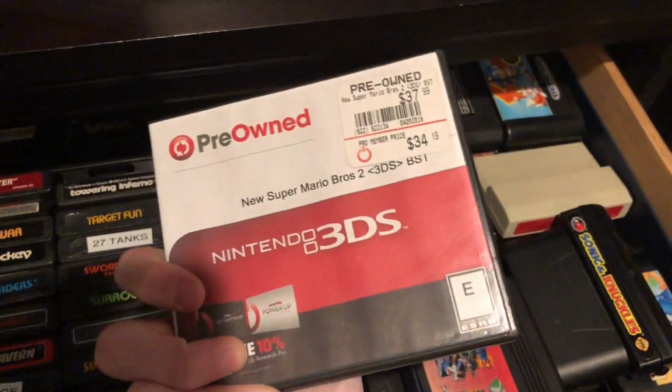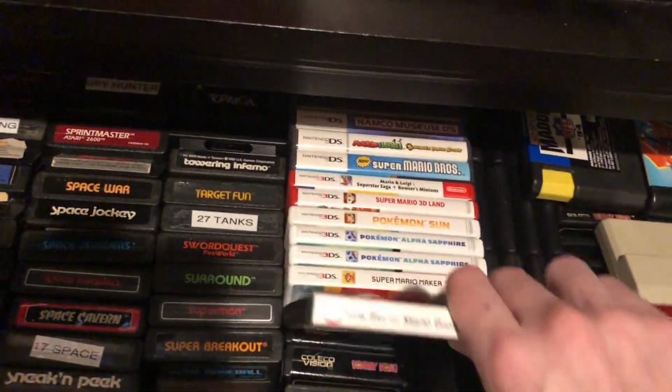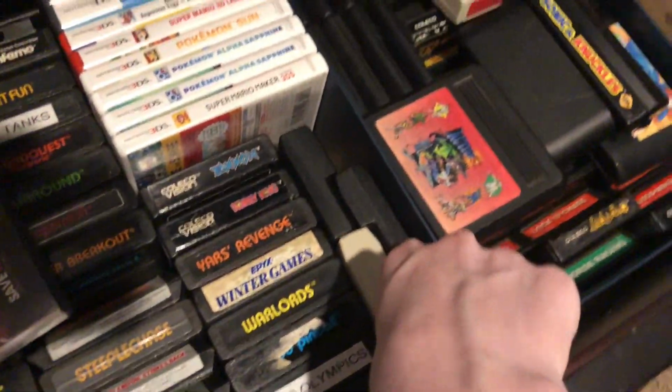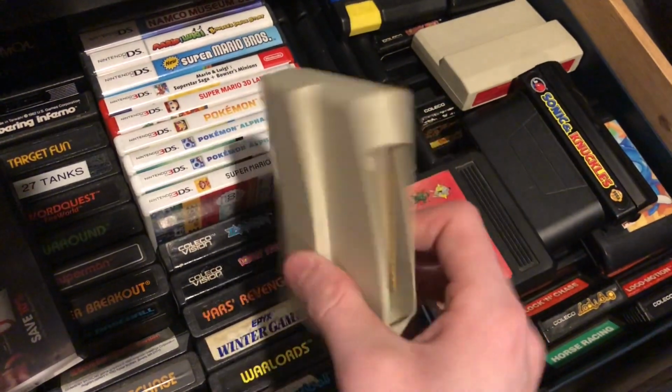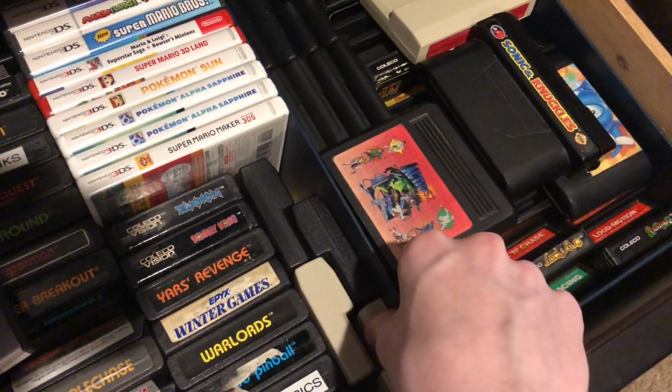I really want to get a better case for this. I hate GameStop for giving me all these garbage cases. Then I have some really obscure stuff. You know what these are? These are TI-99/4A games. Really obscure. But yeah, I don't even have my TI-99/4A in this room.